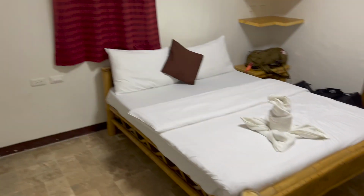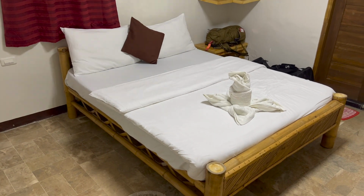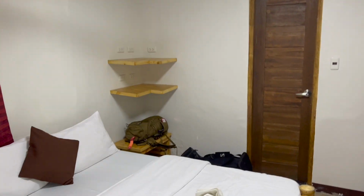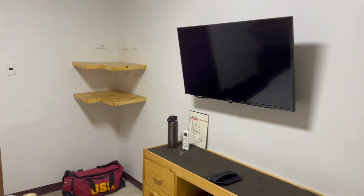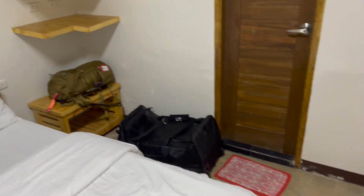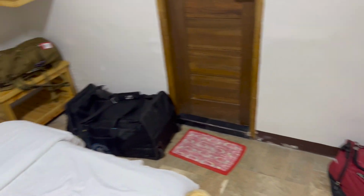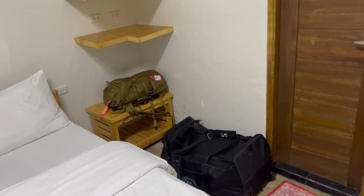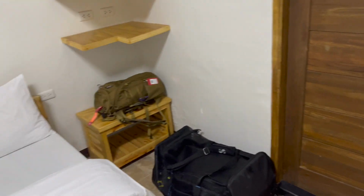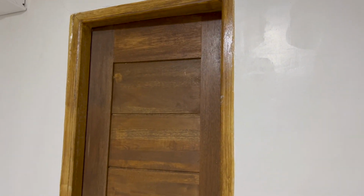So this is the room. Nice little tower arrangement there. It's got a fan and there's the AC. And you got a TV and that is it. No frills, huh? They were kind enough to drag my gear in here for me this morning. I'm surprised to see that they even brought my scuba gear here instead of dropping it off at their little scuba center. But we'll go over there in a second here.